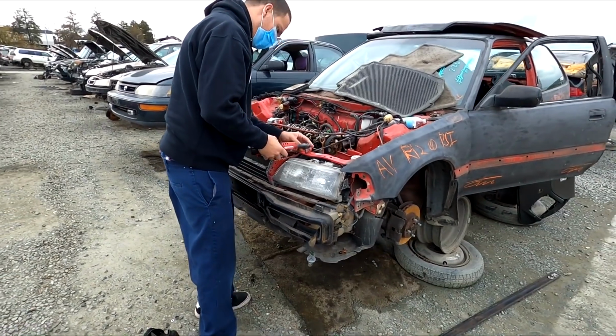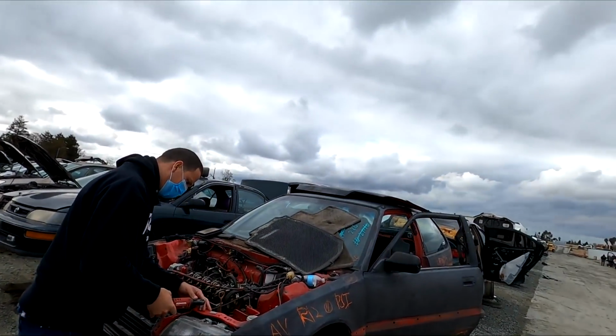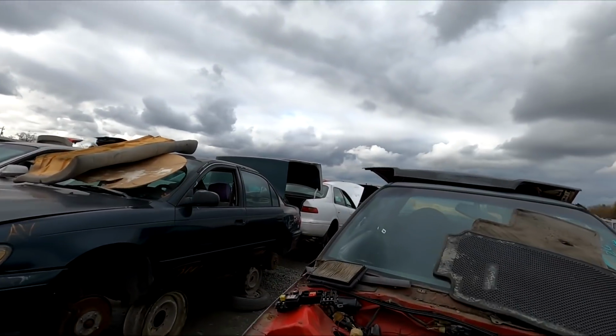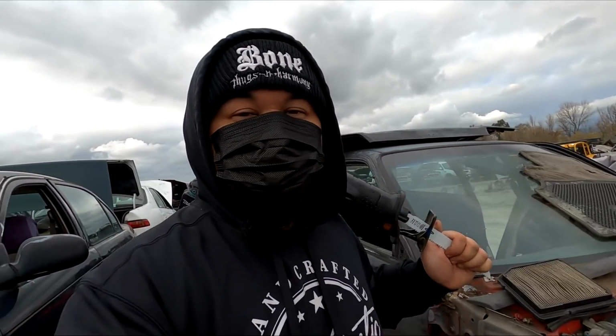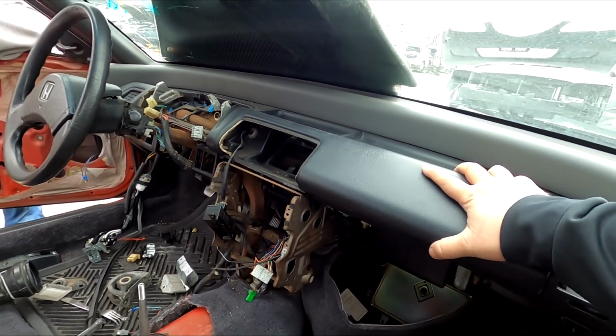It is a 91, or 90 or 91, one of those. Hey, don't you need a hood? The hood kind of looks... Oh, it has a little hump on there. Yeah, just barely, but it's gonna go through bodywork. That's 100%. Never mind, that's pretty dented up. Oh, very minor, but I'd take this over that giant one.